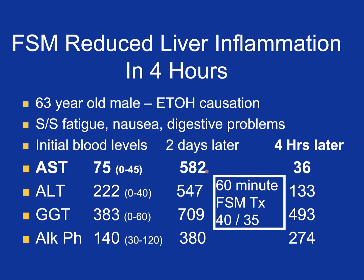His AST went from 582 down to 36 in 4 hours. That's not possible. 547, ALT went to 133, GGT went from 709 to 493. Now, these are still well above normal, but AST seems to respond the best. And you could think this was a lab error, except this has been replicated in 2 other clinics. They just haven't ever sent me their data. They just told me about it in emails.